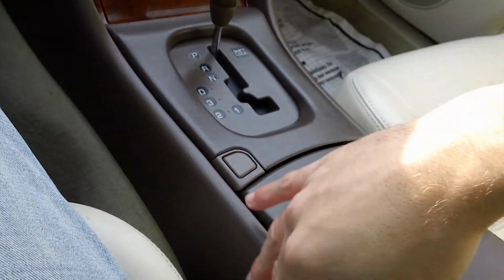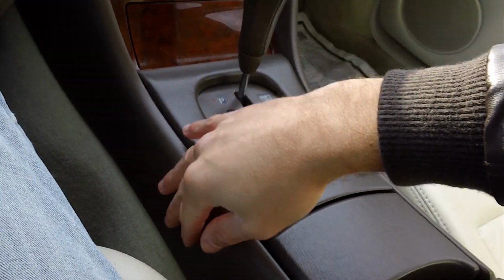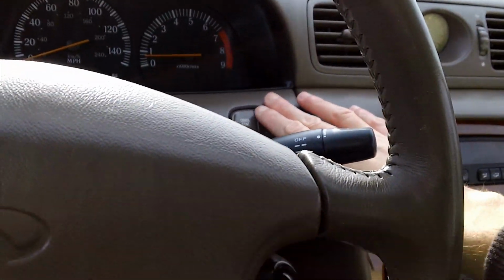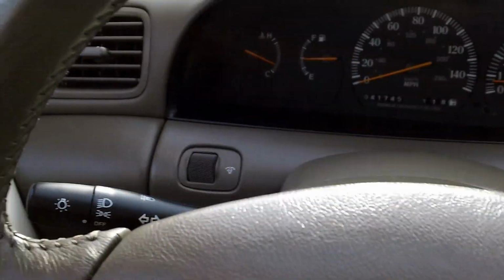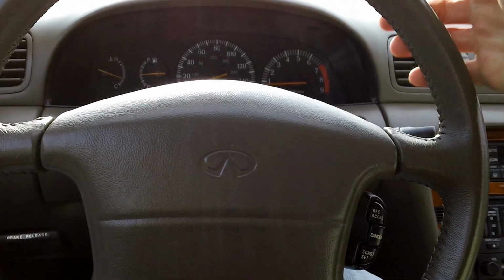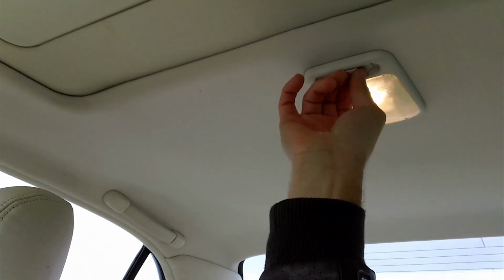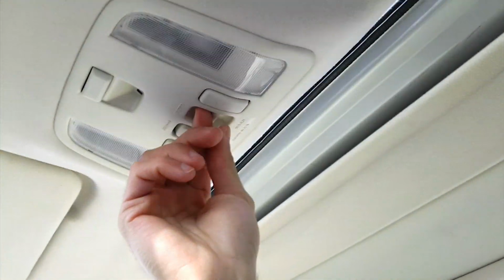Everything along the center console is soft to the touch, even the sides of the center stack. Cruise control on and off switch, intermittent speed wipers, headlamps. Steering wheel is thick, leather wrapped. Cruise control functions to release the e-brake. The headliner is in beautiful condition. It's very soft and supple. Little dome light over there. Map lights. Sunroof works.